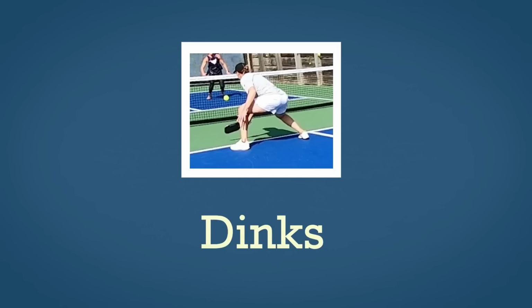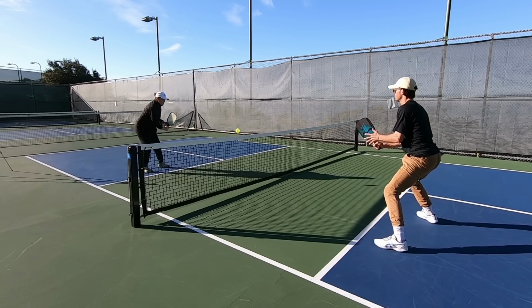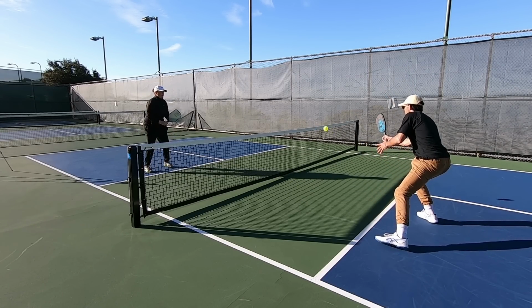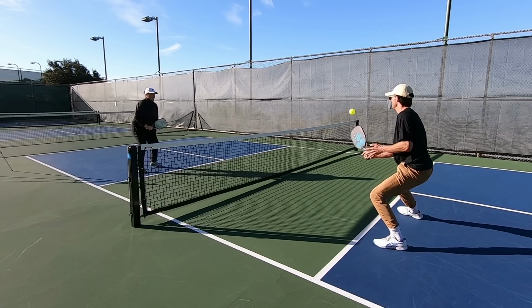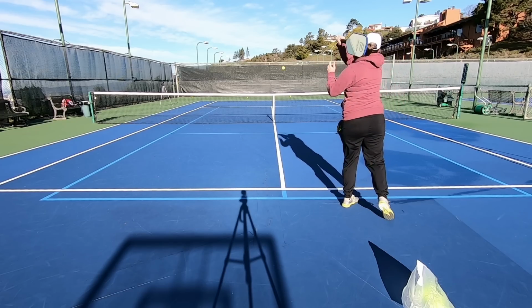Topspin dinks are extremely effective as well to press and push your opponent around with offensive dinking as you look for your opportunity to attack with a flick attack, which is also a topspin shot. And let's not forget topspin serves, which are also very effective for all the reasons we discussed earlier.